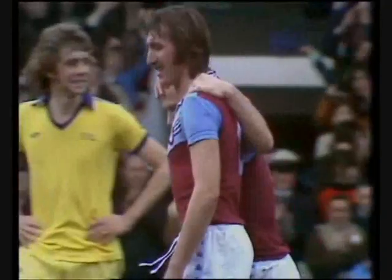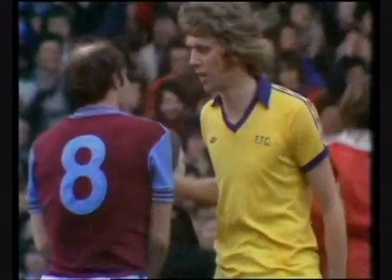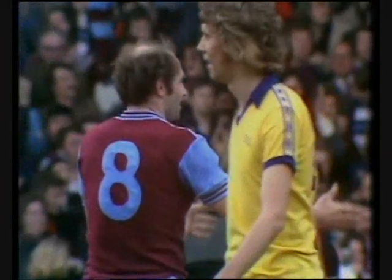We spotted a nice little thing, in fact, as they came back to celebrate, that Jim Pearson, who'd earlier scored for Everton, the Everton player on the far side there, just comes up to Brian Robson. Well done. And that was very nice to see. Your heart goes out to people when they do that sort of thing in the heat of that particular moment.